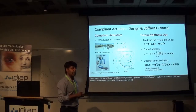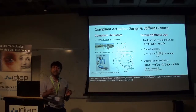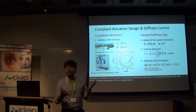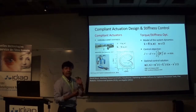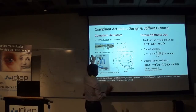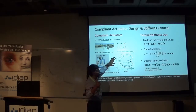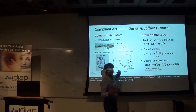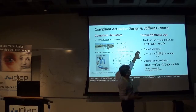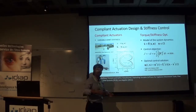But one of our key contributions has been taking an algorithmic view on finding efficient ways of modulating stiffness, spatially and temporally, on a variable stiffness actuator. So again, fundamentally speaking, it is nothing but having a system capable of modulating not just positions, but also stiffness by adjusting your input. Then you have your standard optimal control formulation, where you have a model of the system which includes the modulation of the stiffness.